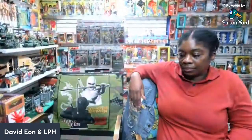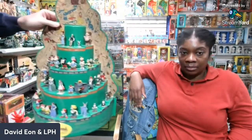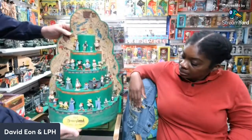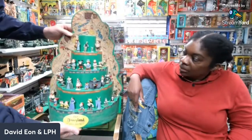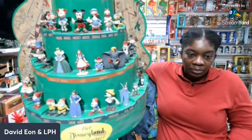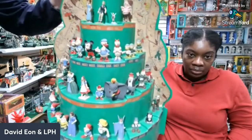I have another one from '61. Let me see if I can grab this here. Oh, wow, that thing? Yeah. This is from 1960, I think 1961, Marx. The Disneykins from their Tinykins collection. And this is actually the store display, so it has all the figures. All the figures from the Disney set are basically glued onto the stairs of this display.